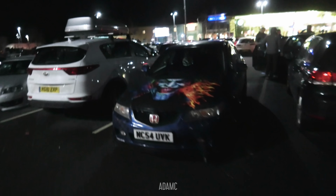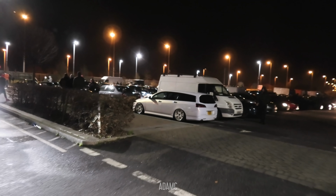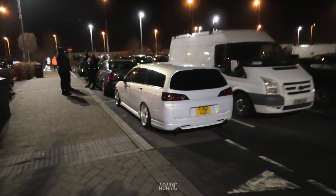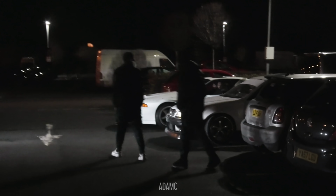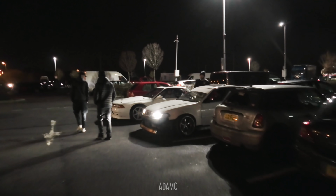Talking of graphics, around here we have a Mighty Accord with the Joker on the bonnet. And from one Mighty Accord to another, we have this really nice example here. Honda Accord Estates. That looks really nice. I love estate cars, especially slammed, debadged estate cars on rims. It's like a pearlescent white. Talking of white, we have another white R32 rolling in. The R32 is parked next to a JZX 100 Mark II. Not a chaser, but it is white.